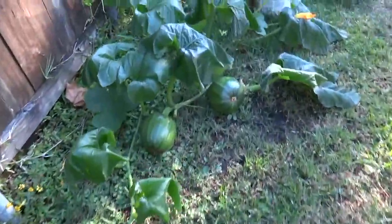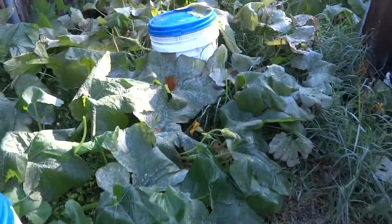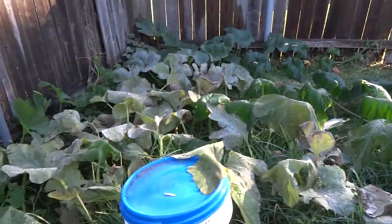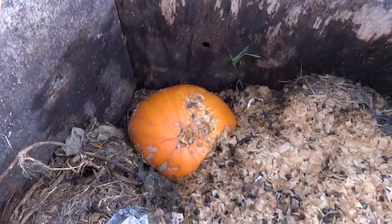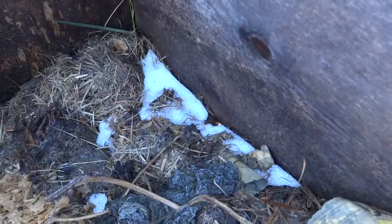Here's my other pumpkin patch with some little green pumpkins. Don't know if they're going to be turning orange or not, but whatever. Anything that I can't feed to the girls, I'll just feed the compost. Speaking of which, there's my compost right there with the rotted pumpkin. That one wasn't that good, so I couldn't give it to the girls. A little sleep right there, some ice.